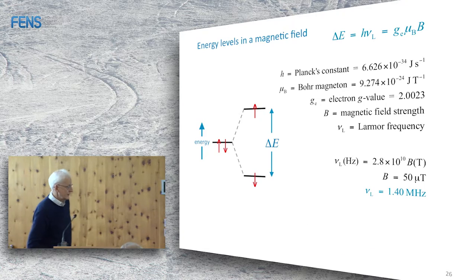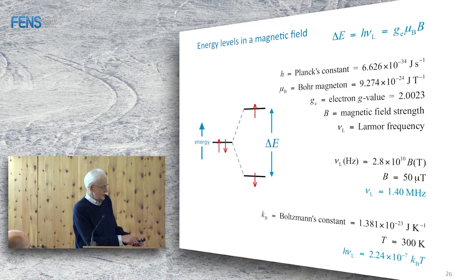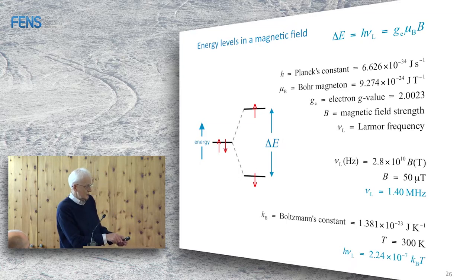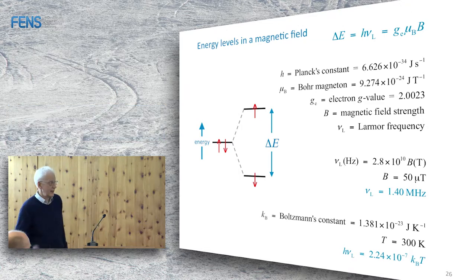Okay, and then just a final equation, just to complete this while we're at it. Boltzmann's constant has this value at 300 Kelvin. Then you can easily see that the energy corresponding to the interaction of the electron spin with the Earth's field is indeed this 10 to minus 7 times kT, the number I had on one of the first slides.